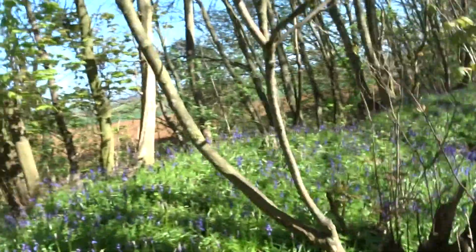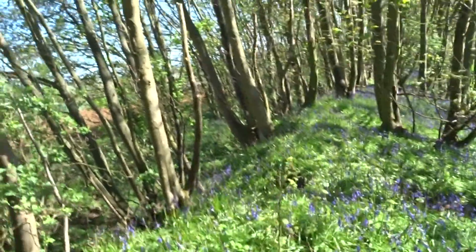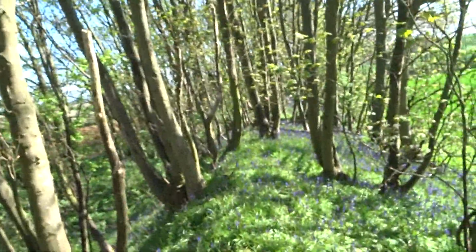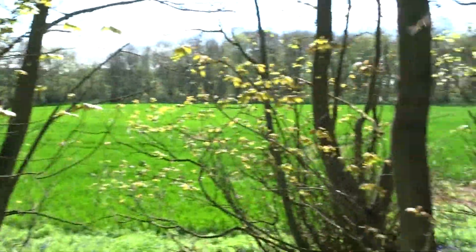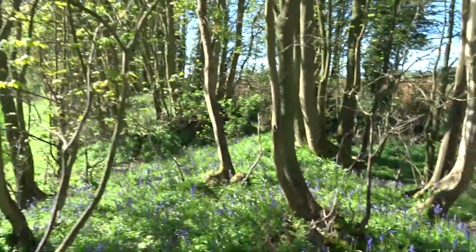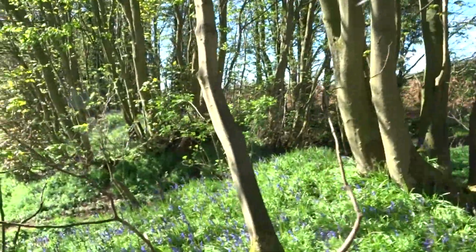Climb under the trees there. I'll just show you this. This is a very substantial bank and ditch there around the outside. Being disturbed by a bee. We'll probably walk around the outside over there in a minute.